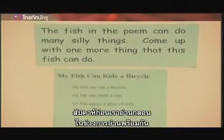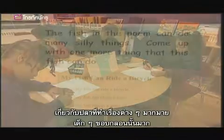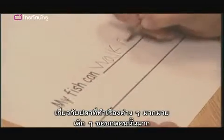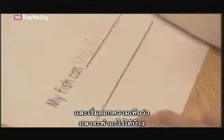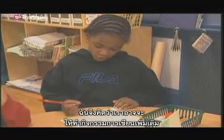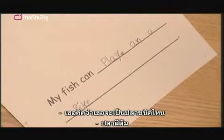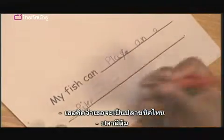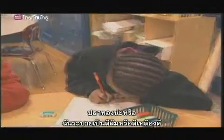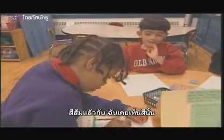Last week, we had done a poem for shared reading about a fish doing all sorts of silly things. And kids really loved the poem, and they started coming up with their own ideas about what the fish could do. So then I said, oh, maybe I can make a writing extension. What kind of fish do you think it should be? Orange. A goldfish? Should I make it orange or yellow? Make it orange.